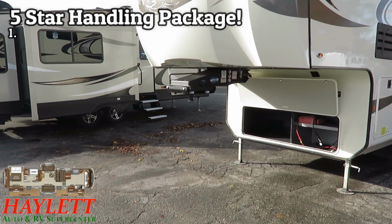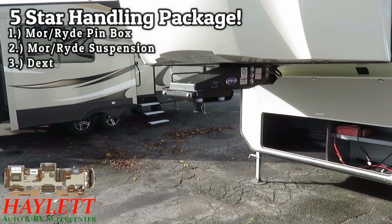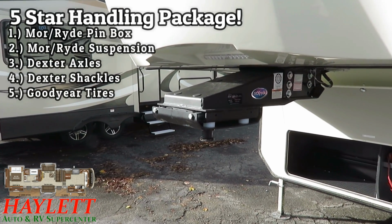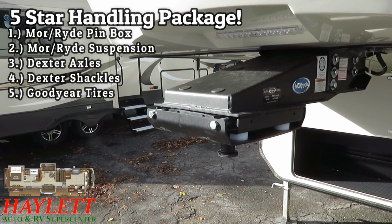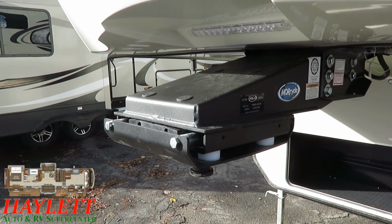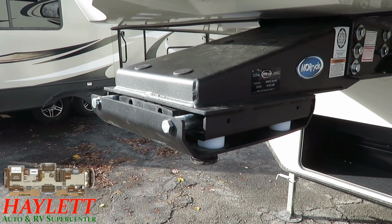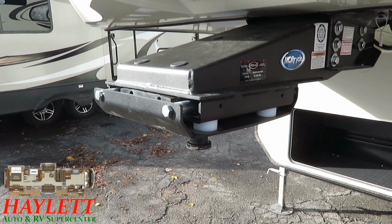package on North Point and Pinnacle RVs. Very, very similar thing going on in the Eagle family as well. It starts up here with a MORryde shock dampening pin box system. And if you twisted my arm and said, what do you like better? There's the Trail Air, the Equiflex, the MORryde, whatever. This is my personal preference by the slimmest of margins for one simple fact.